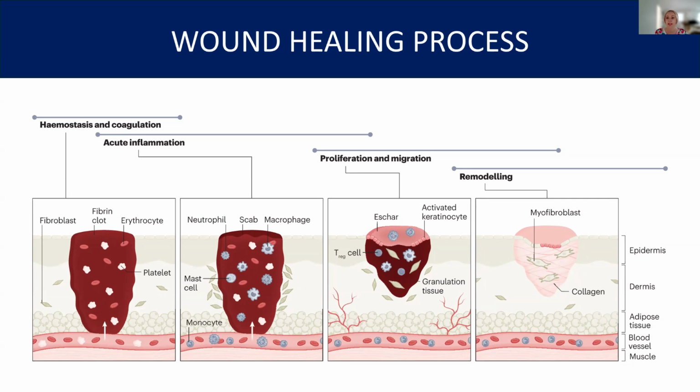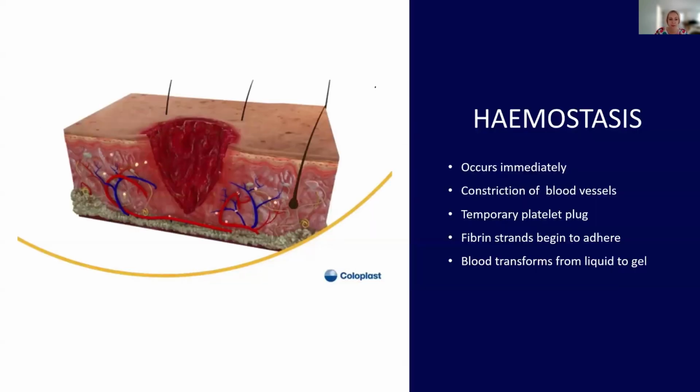Now, the wound healing process is a really complex and dynamic series of events that can be divided into 4 overlapping stages. You've got your hemostasis, you've got your inflammatory, you've got your proliferation and your maturation or remodeling stage. Now, in real time, these stages do overlap. It's not just cut and dry with each stage. So they do overlap, and the entire process can take up to 2 years for the skin to fully remodel. In the next few slides, we are really going to break down what each of these stages are and what's going on in a little bit more detail.